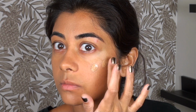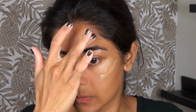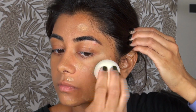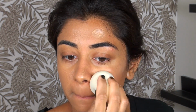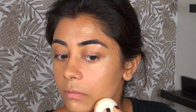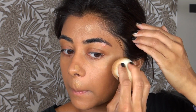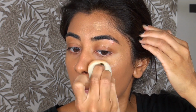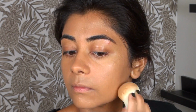On the other side of my face, I did the exact same process by dotting it on and then I blended it in with my Beauty Blender sponge. The Beauty Blender is my preferred way of foundation application most of the time. The Beauty Blender really did an effortless job of blending this foundation in as well. I was a little concerned that it might make the foundation too light and too glowy, but honestly, it looks pretty much the same from the brush side to the Beauty Blender side.